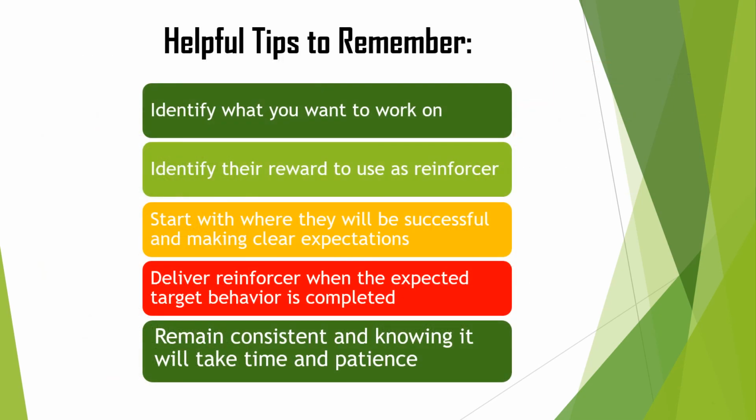So just a quick overview, some helpful tips to remember: again, you always want to identify what you want to work on, right? What food items you want to increase, what do they currently eat right now and able to eat. Next, you want to make sure you identify what it is that they're willing to do for a reward, right? What are they willing to eat? What are they willing to earn in order to eat that non-preferred food item? We want to make sure the value is still there so they can be motivated to eat that non-preferred food item. Again, you want to make sure the quality is also good. You don't want to give them stale chips, right?